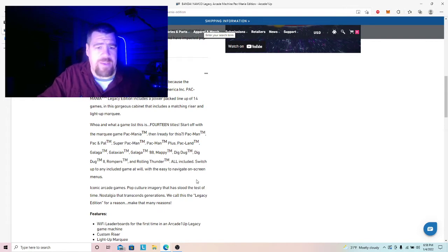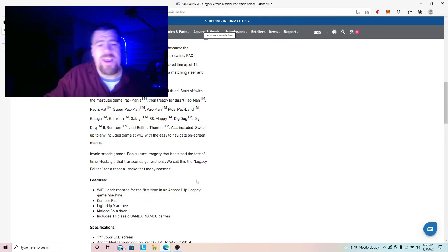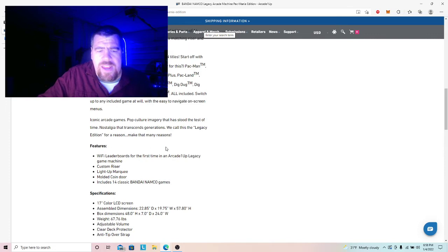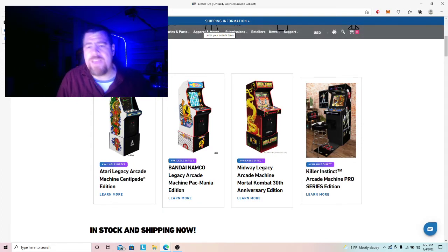So, if you like Pac-Man, here's another cab for you to pick up if you haven't already. This is going to have Wi-Fi leaderboards, custom riser, light-up marquee, and yet again, molded coin door. So, that's my least favorite of the 3 legacy cabs that were announced. But that takes us to the Mortal Kombat cabinet.